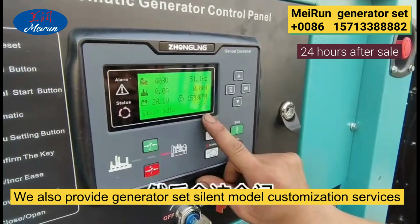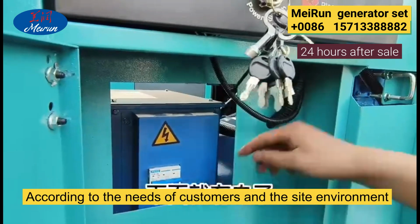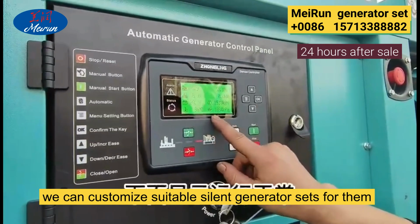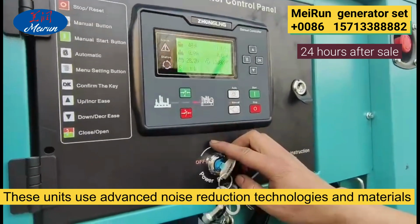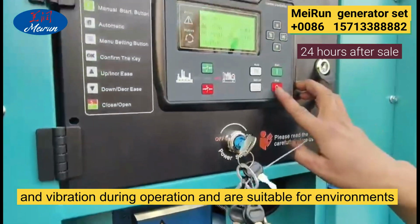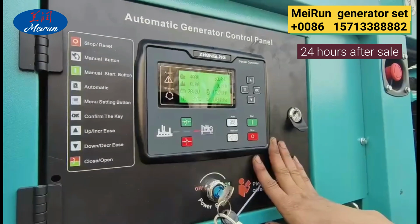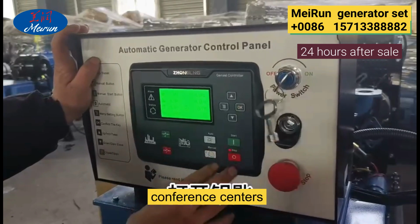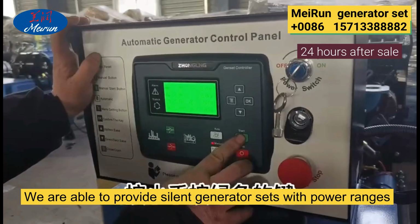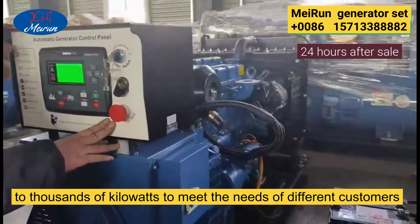We also provide generator set silent model customization services. According to the needs of customers and the site environment, we can customize suitable silent generator sets for them. These units use advanced noise reduction technologies and materials to reduce noise and vibration during operation and are suitable for environments that require quiet operation, such as hospitals, residential areas, conference centers, etc. We are able to provide silent generator sets with power ranges from tens of kilowatts to thousands of kilowatts to meet the needs of different customers.